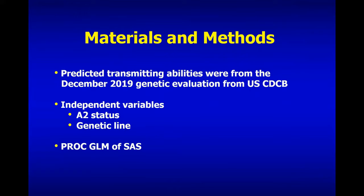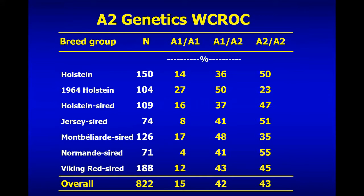So I wanted to look at PTAs from the December 2019 genetic evaluation from the Council on Dairy Cattle Breeding. We looked at A2 status and the genetic line and analyzed them with PROC GLM of SAS. Here are the A2 genotypes for about 800 of those animals that we have. About 50% of our Holstein animals are A2A2. We still have about 14% that are A1A1. Our 1964 Holstein has a much greater percentage that are A1A1. Not very many, only about 23% of those are A2A2.